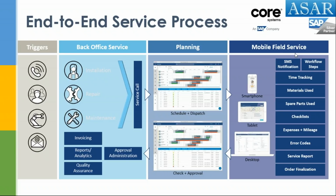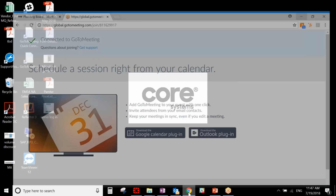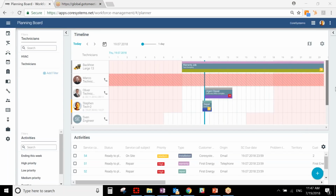So I'm going to pause here, and I'm going to bring up the demo of the solution. Yes, I'll make you the presenter, Fallon. Great. And can you see my screen? Yes, I can. Perfect. So I'm going to take you on a quick tutorial, and then after that I'm going to generate a manual service request and go through the process.